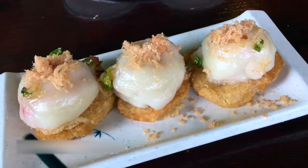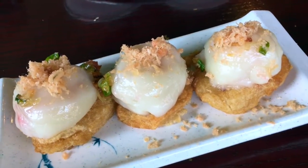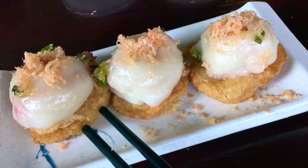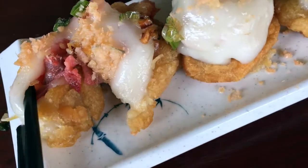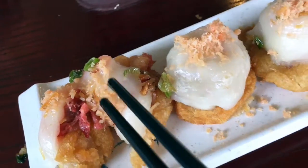Banh ram it are really interesting. The top of this here is called banh it. It's a sticky rice cake dumpling, and what they do is first boil the whole thing. And then this bottom portion here, which is called banh ram, is deep fried. Inside the dumpling is a filling of pork and shrimp. Then it's sprinkled on top with shredded dried shrimp and scallions. Let's give it a try.